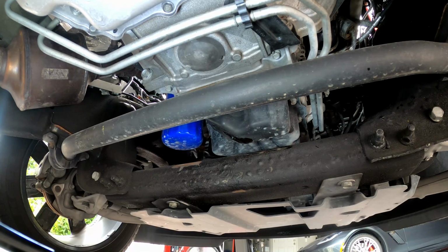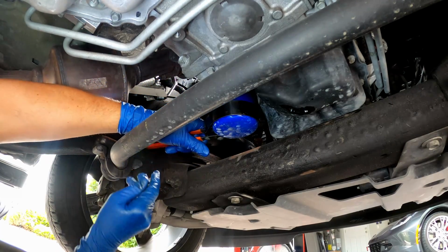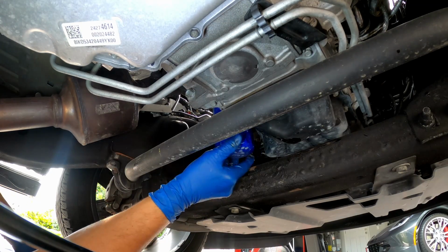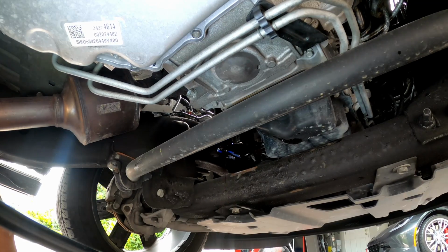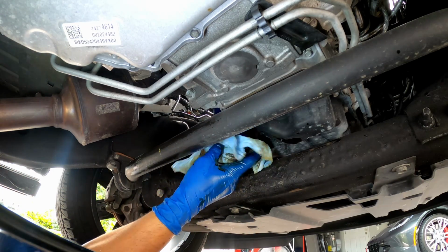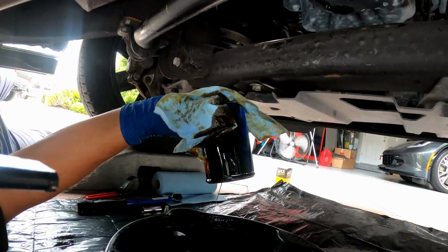Time to do the oil filter. So you're gonna grab your oil wrench and open it up. If you've done oil changes before, obviously this is pretty common. I'm sure you know how to do this. You know what, I like to grab it with a napkin because it's not as slippery as with the glove. And I want to go ahead and drain it. Let it drain all the way.